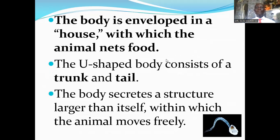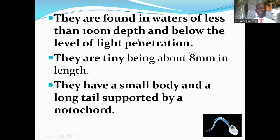The body is enveloped in a house with which the animal nets food. That structure is known as a house. The U-shaped body consists of a trunk and a tail. The body secretes a structure larger than itself within which the animal moves freely. They are found in waters of less than 100 meters depth, above the level where light stops penetrating. They are tiny, being about 8 millimeters in length. They have a small body and a long tail supported by the notochord.